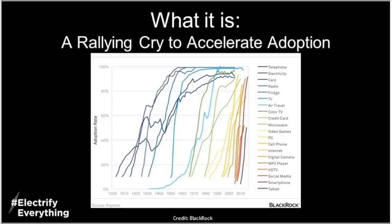What it is, is a rallying cry to accelerate adoption. So this is probably going to be too small, but I encourage everyone to look up this adoption rate curve that BlackRock put out. It shows the adoption of a bunch of different technologies since 1900. The top couple are telephone and electricity, and the bottom couple are the smartphone and the tablet. The things to notice here are these things all caught fire quickly. And why did they catch fire quickly? Because they were better. A telephone is far better than having to walk to your neighbor to talk to them. Electricity, it's nice when you don't burn houses down with candles. Smartphones, on the other side, flip phones were okay, but man, smartphones do an awful lot more.